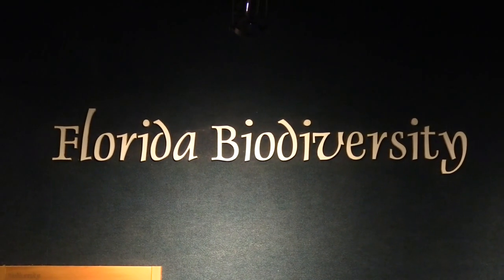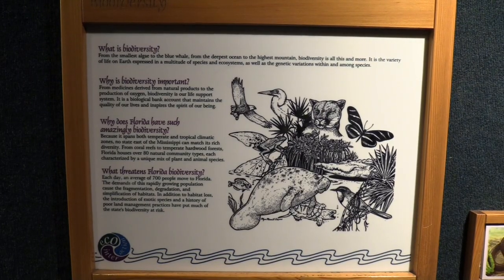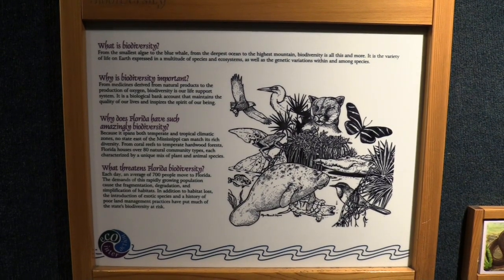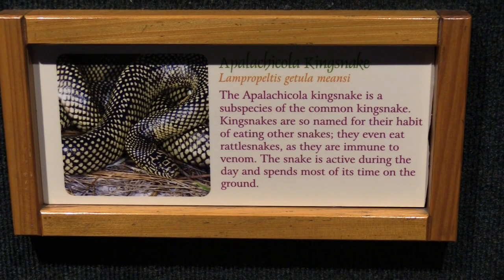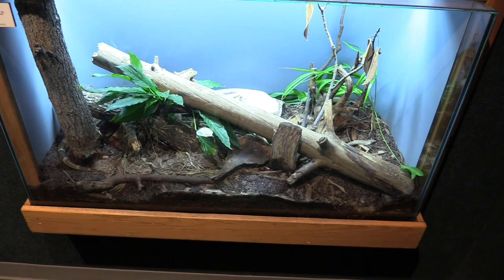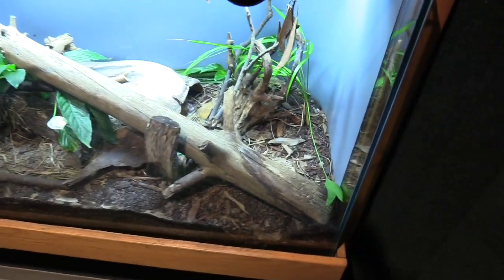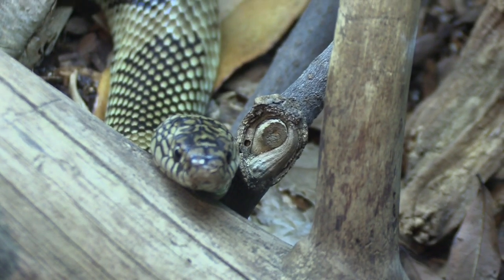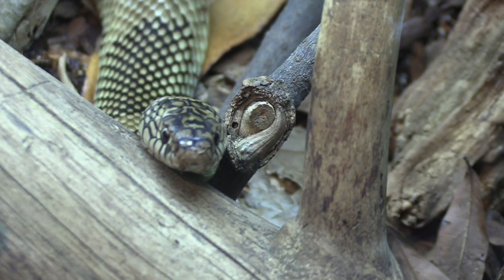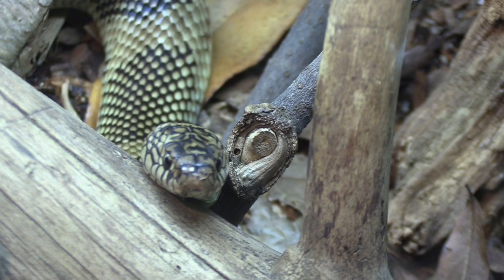Florida biodiversity. It's all about what biodiversity is and why it's important. We've got an Apalachicola king snake. It's a big snake. See his tail and his head. Look at him. Cute little snakey, huh? Or cute big snake, actually.